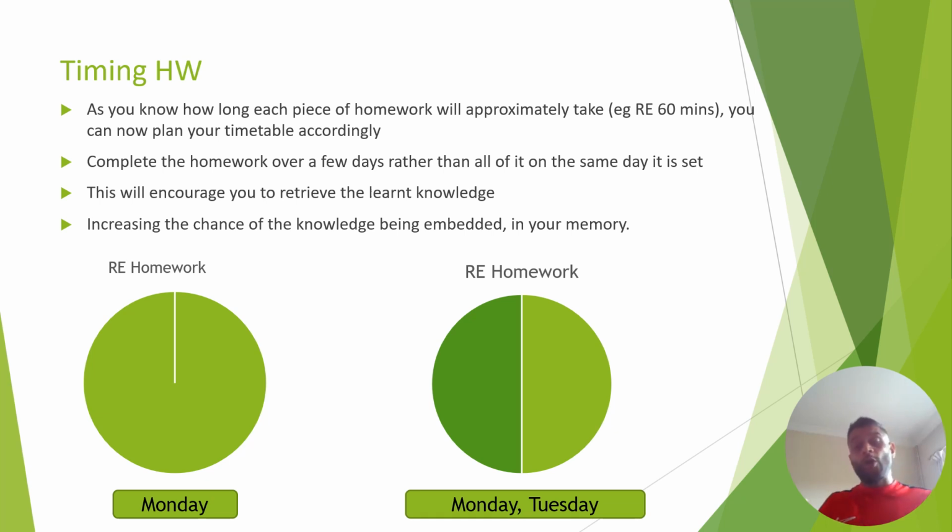So what habits we would like our students to start to embed is completing the homework over a few days rather than doing it all on the same day. So for example, if you get set RE on a Monday, don't do it all on a Monday. Split it over 2, maybe 3 days, okay?